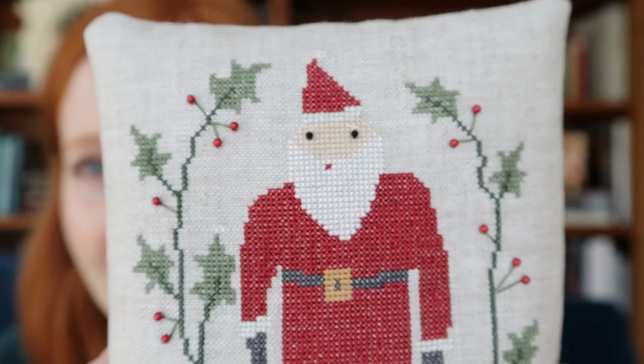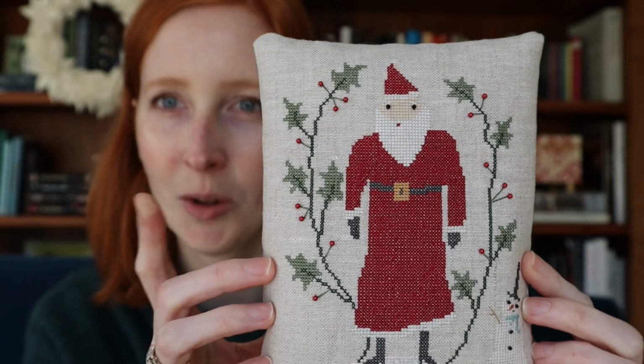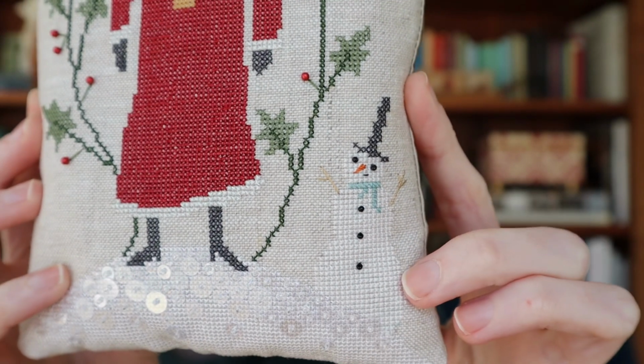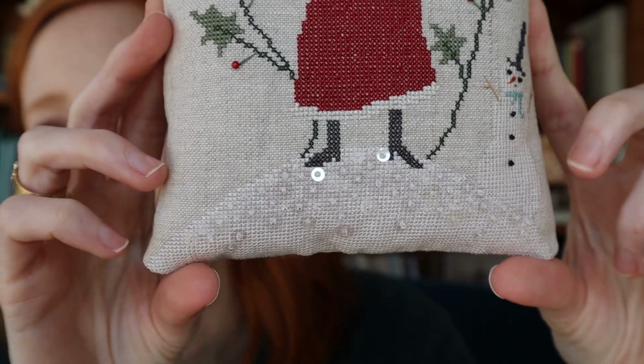And since then, what I've done is I've embellished and FFO'd this into a pillow. I love this guy. So this is my sparklified Merry and Bright. So Santa got some beads for eyes. I added some crystal pearls for the berries on the holly branches. These are the same that were used in the Joy and Good Cheer kits. And so the snowman also got some beaded embellishments, but my favorite thing is the sequined snow ground.